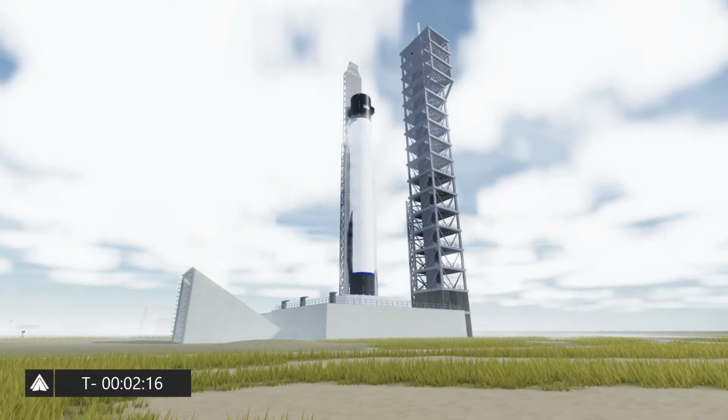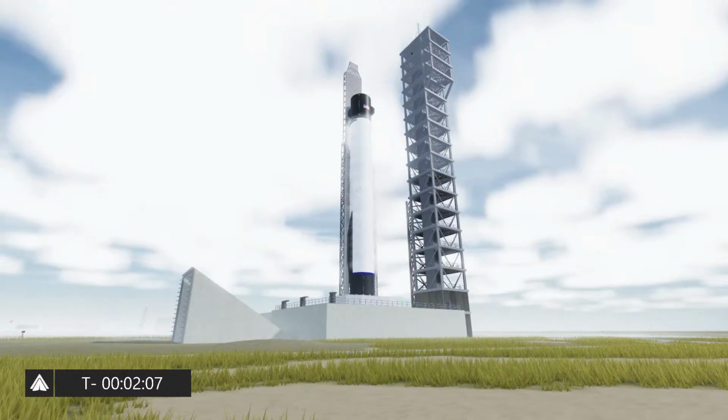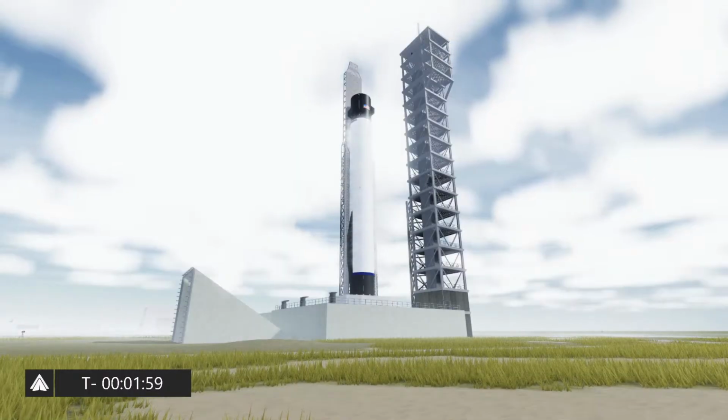This test is also to prove the spacecraft, and also to prove the pad capability. The pad is the most important part of today's test. We need to prove that the brand new deluge system and also the brand new flame trench have the ability to withstand the amount of forces as they would during liftoff.